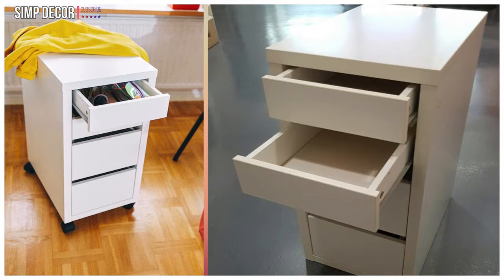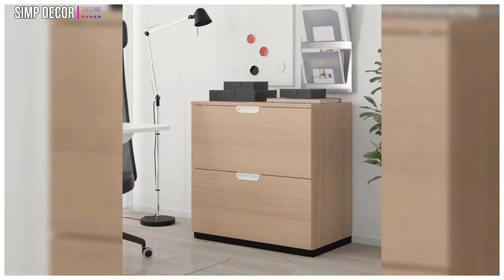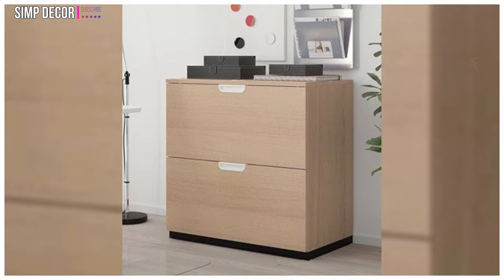9. Galant. You choose your own code for the combination lock and safely store your papers and office supplies. Drawers with integrated damper for silent and gentle closing. Drawer stops prevent the drawer from being pulled out too far.